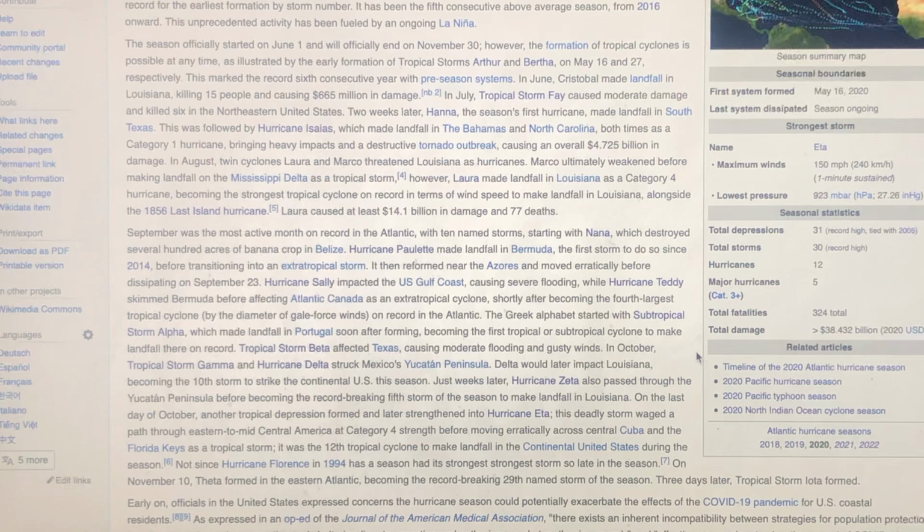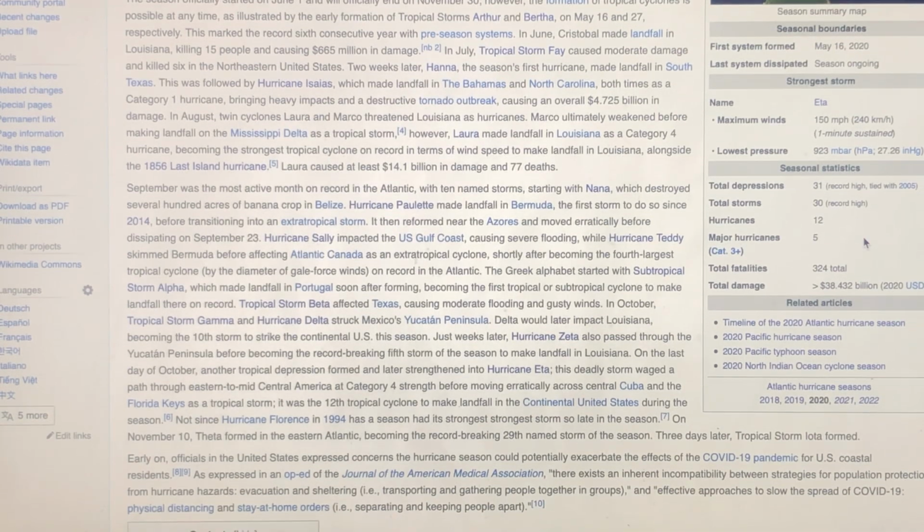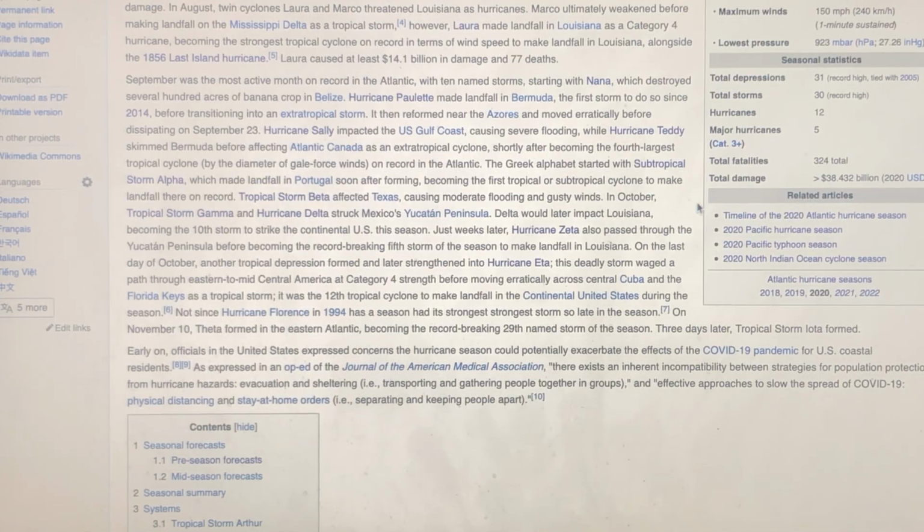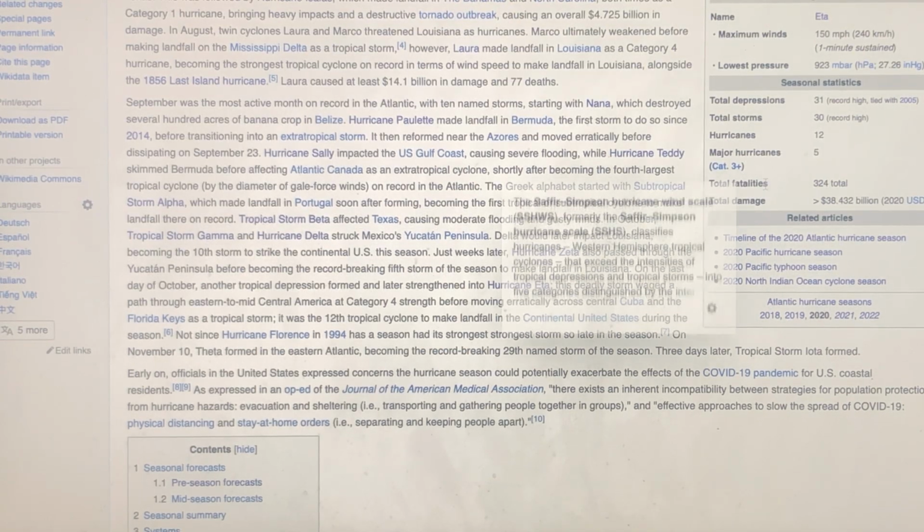It looks like Iota will likely become our 13th hurricane of the hurricane season, which is just insane, and potentially even our 6th major hurricane of the season. And if Iota does end up becoming our 6th major hurricane of this year's hurricane season, that would put us 1 major hurricane short of tying 2005 for the record highest amount of major hurricanes ever for one Atlantic hurricane season. So that's really crazy in any case.